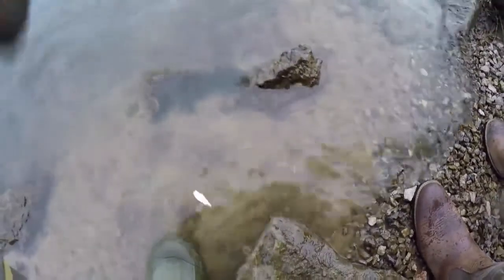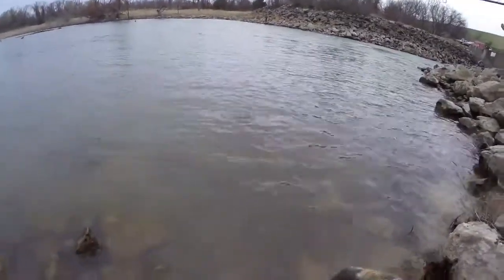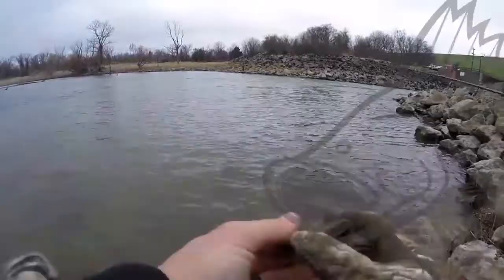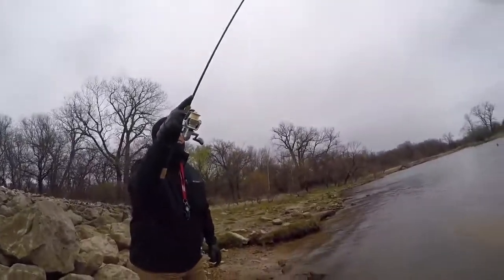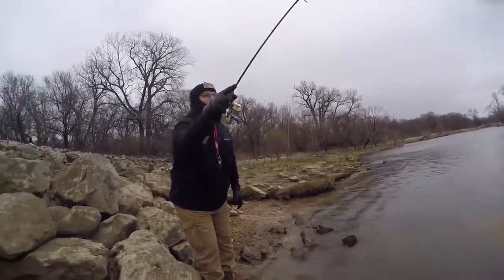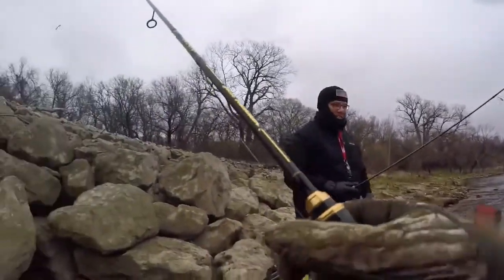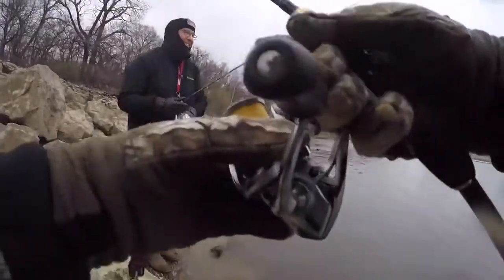Man, if you're a bass or a catfish or anything, that's just candy coming through. Slow moving, almost dying shad from this cold water. Oh, there he is. Come on now. Oh, yeah, he's just slowly crawling. Oh, popped off. Easy now. Easy.